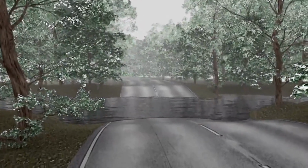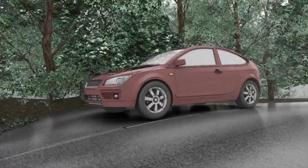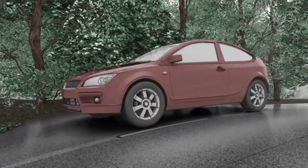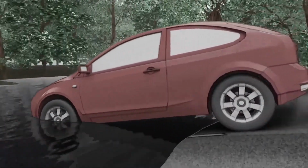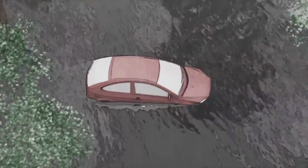You're running late, and your path is blocked by water crossing the road. It doesn't look that deep, so you decide to drive through it. Bad decision. And it may be your last.